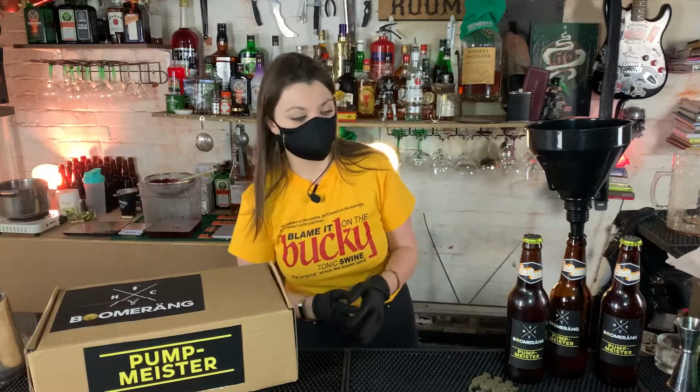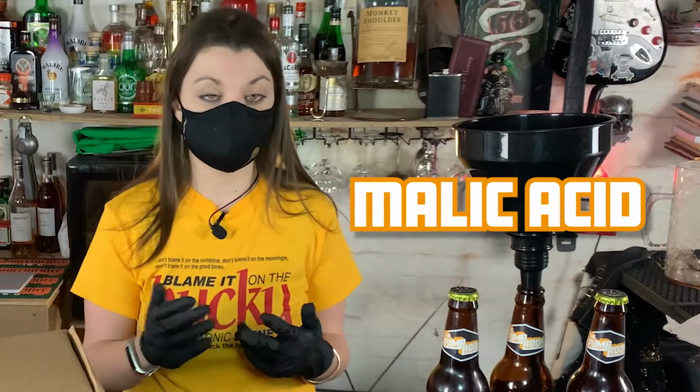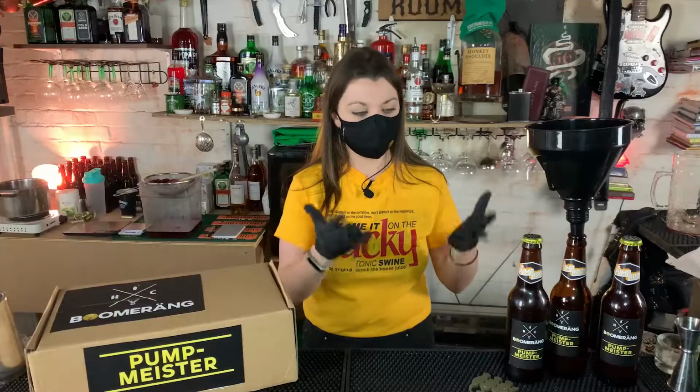So what we've got in this is pretty easy. It's a cranberry cordial that we've made, Jägermeister, some malic acid, obviously some water, and some Briotet pêche, which for me is like the creme de la creme of fancy liqueurs all the way from France. And then obviously charge it with CO2 and get it all bottled for you.